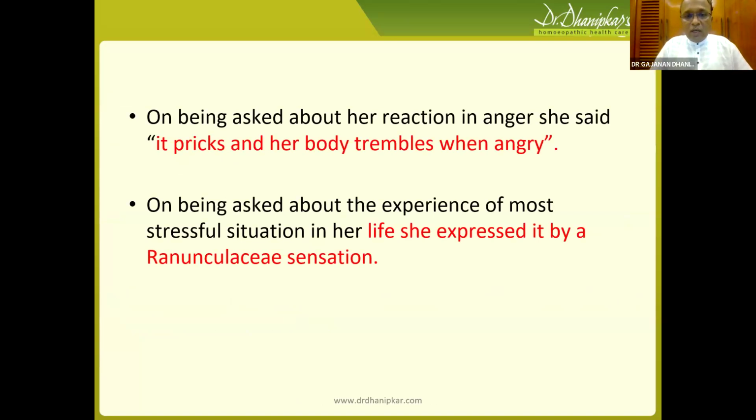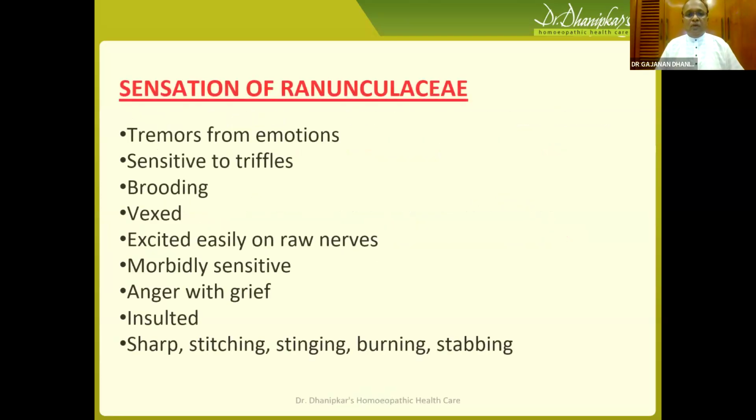So we asked many other life stressful situations, and she expressed it by the sensation of the ranunculus family. For all those people who do not follow the sensation method, these are the sensations of the ranunculus family: tremors from emotions, sensitive, brooding, vexed, morbidly sensitive, anger with grief, and stitching, stinging, burning, stabbing pains.